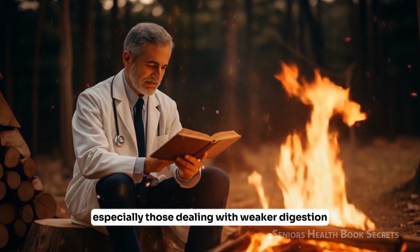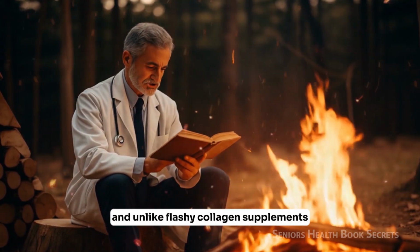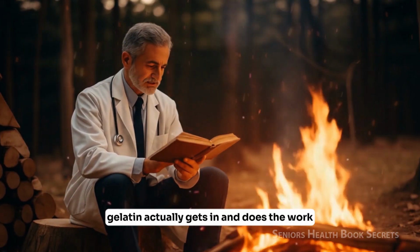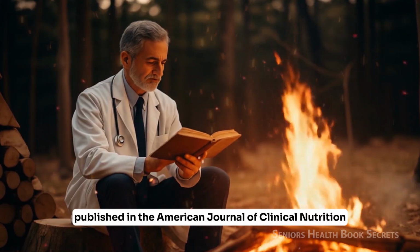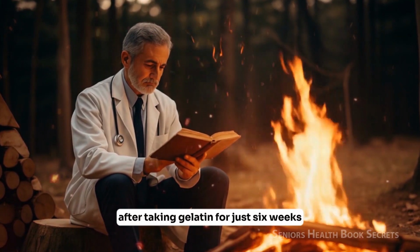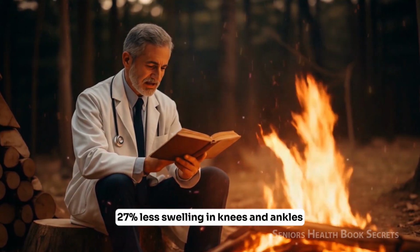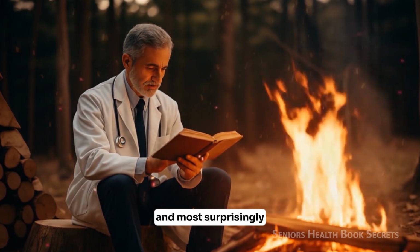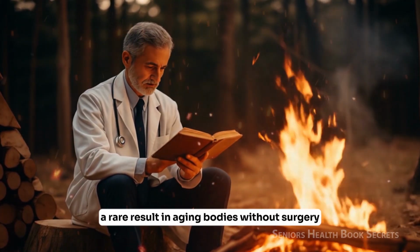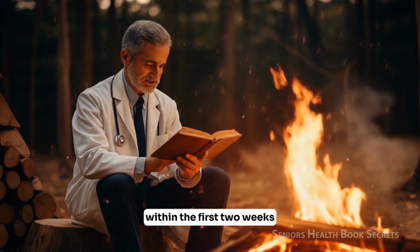For older adults, especially those dealing with weaker digestion or chronic inflammation, this stuff is like fuel for worn-out joints. And unlike flashy collagen supplements that often pass right through your system, gelatin actually gets in and does the work. A major clinical trial published in the American Journal of Clinical Nutrition in 2018 studied adults with mild to moderate joint pain. After taking gelatin for just 6 weeks, participants experienced 37% better mobility in their joints, 27% less swelling in knees and ankles, and most surprisingly, MRI scans showed signs of cartilage starting to thicken, a rare result in aging bodies without surgery. And the improvements didn't take long to show up. Many participants noticed relief within the first 2 weeks.